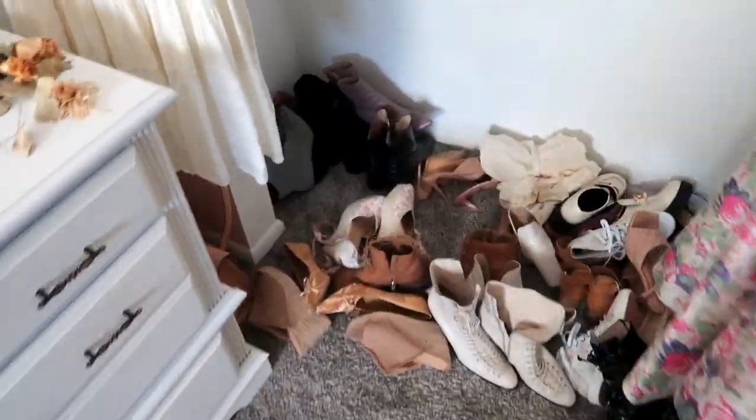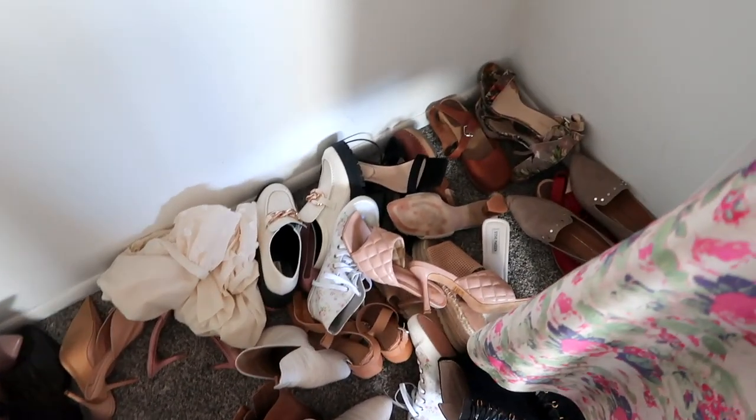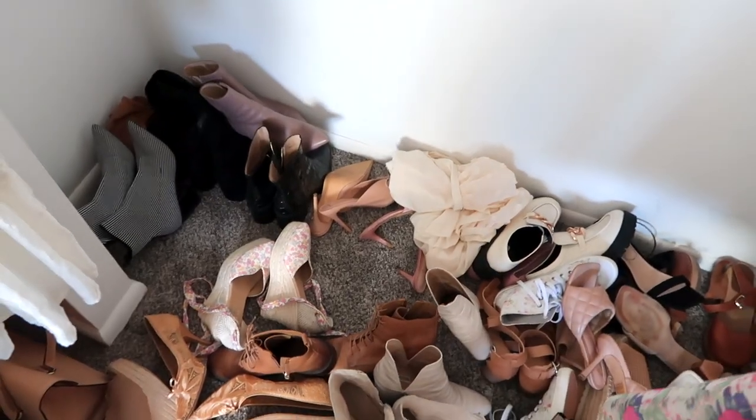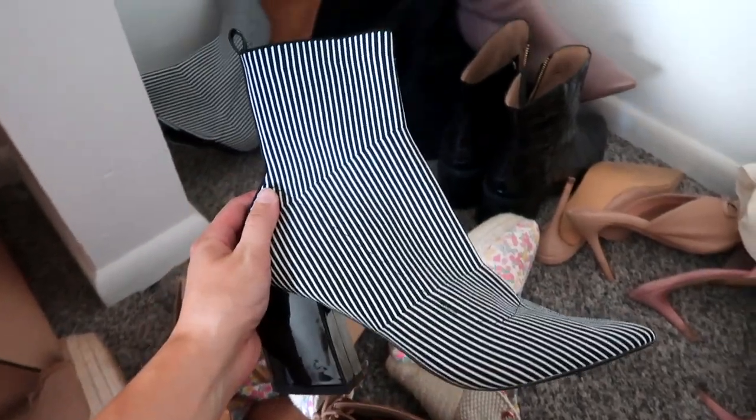Oh my goodness, now I can see the disaster at the bottom of my wardrobe. This is just so embarrassing, but I mean, we're keeping it real, okay? So now I can actually see what boots I have for fall. Oh my goodness, I have not seen these boots in forever. This is making me so excited.